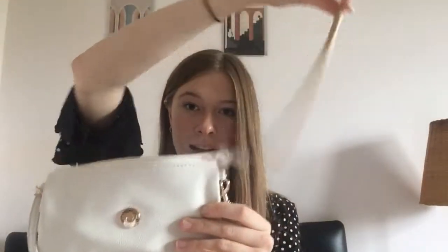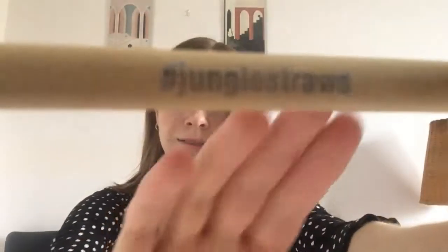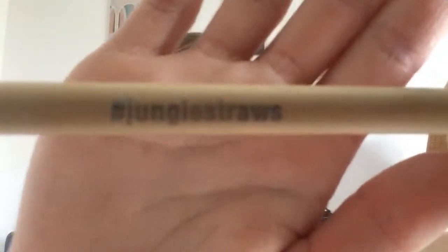The next thing I should have pulled out first, in all honesty, I just forgot about it. It's my reusable straw. It's a jungle straw made of bamboo, but it's a little bit big for my bag, so I've got it diagonally across. If you can see it there. Oh, it might have actually focused. Oh, it's backwards though.